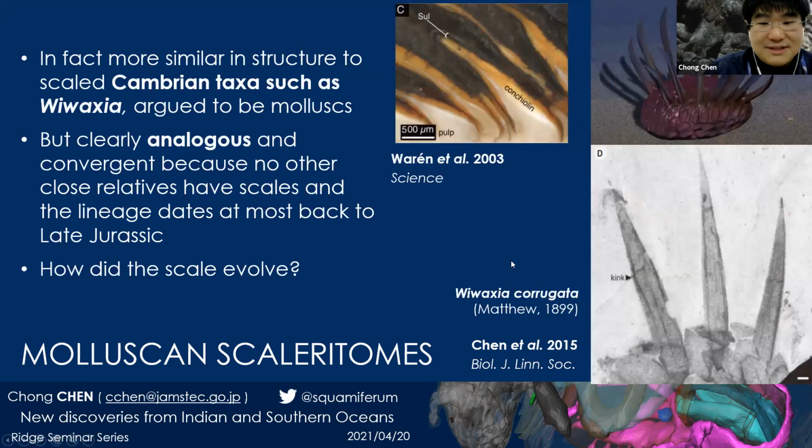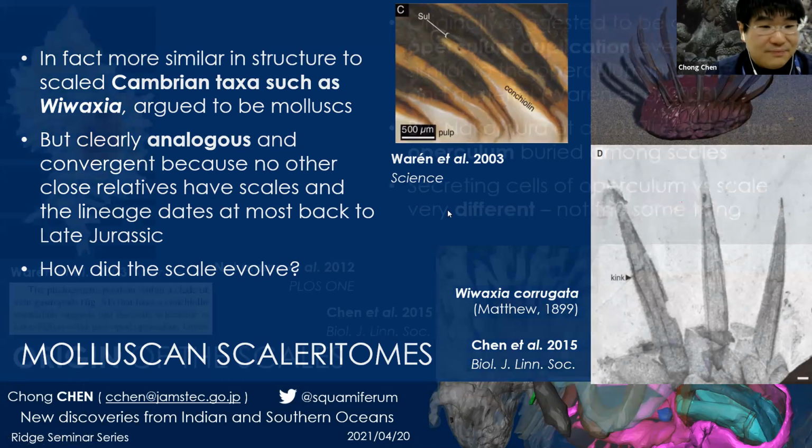And they are actually more similar to scales of Cambrian animals that we only know from fossils that also had a similar scale with a core, which supposedly deposited the scales. But of course, the entire lineage containing the scaly foot only dates to the late Jurassic at most, so they can't be homologous with the structures that were made by these Cambrian animals. So how did the scales actually evolve?